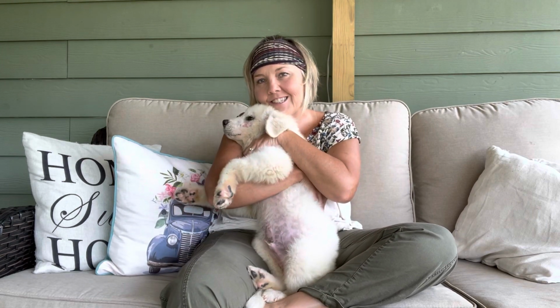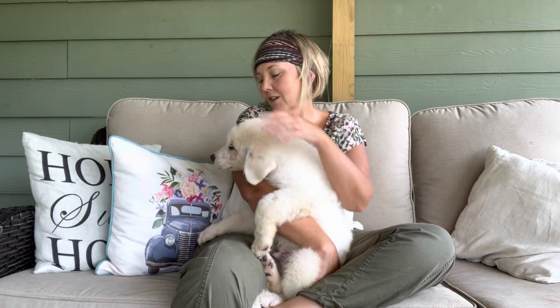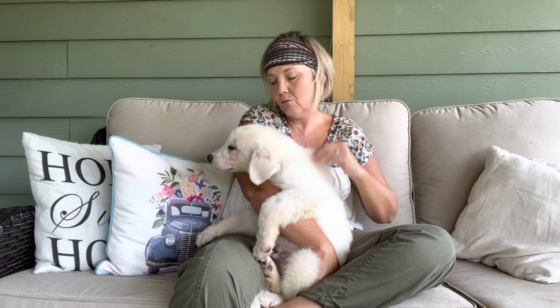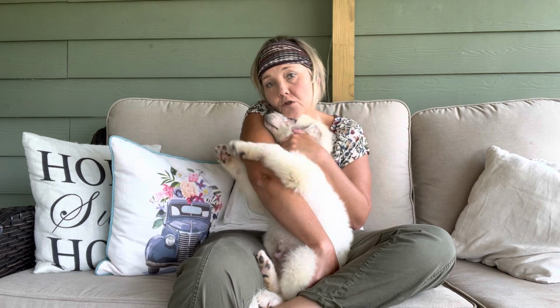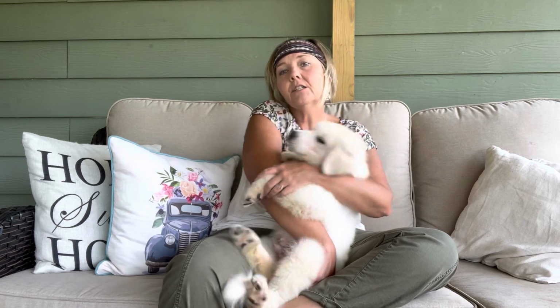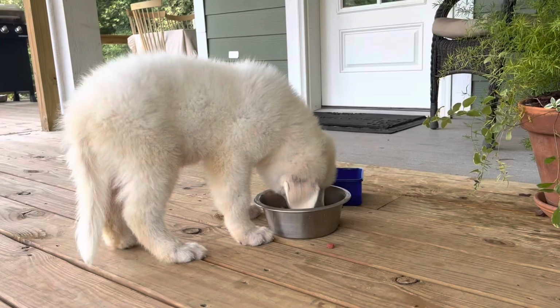He is just the cutest little fur ball. He is so cute and so sweet. Yes, you are, Clyde. I love how he just takes his little arms and wraps them around my arm and holds them tight. He's so cute. Where are you going, Clyde? He gets a little love and then he goes and gets more food.